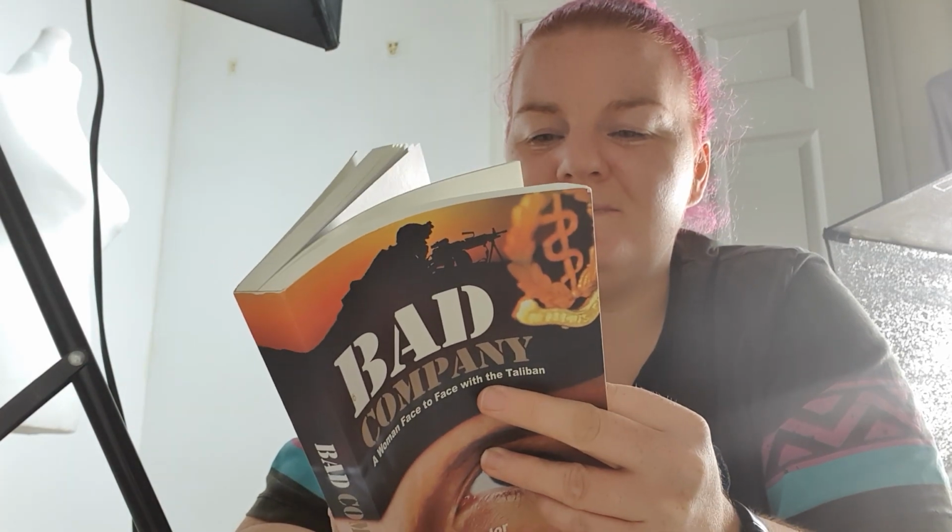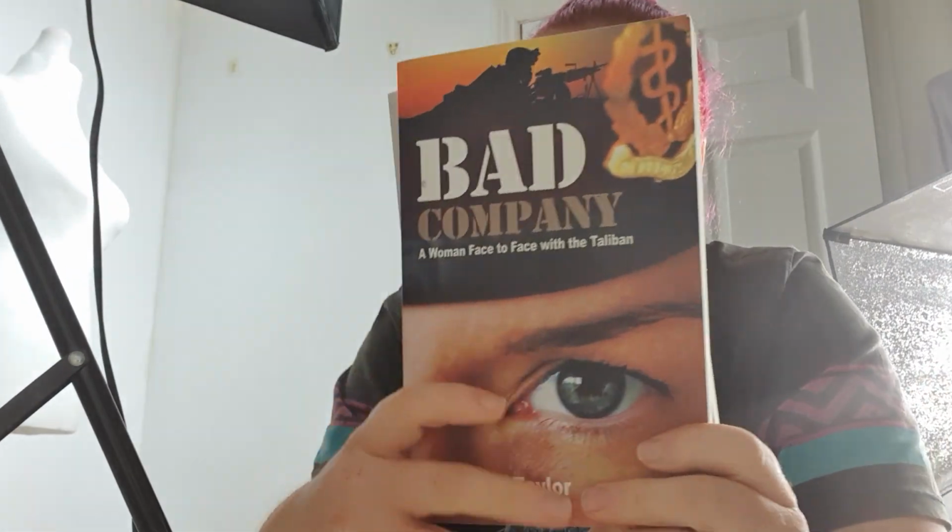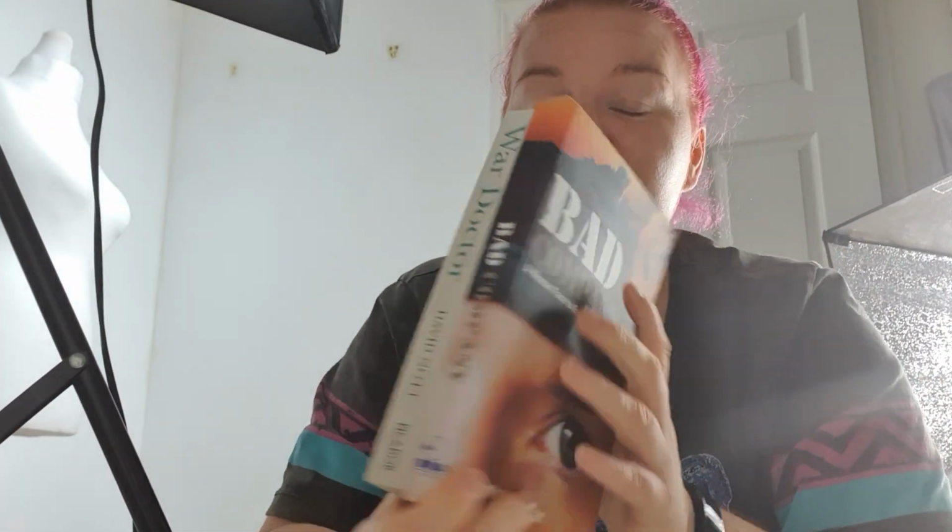And some actual pictures in there as well. I'm really interested in both of these, because obviously never in a million years would I have any kind of war zone medical experience. So that is something just really different to read about.